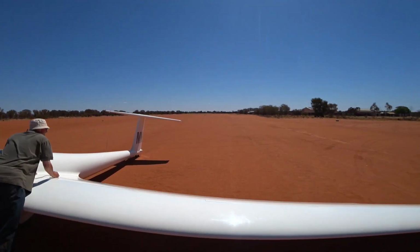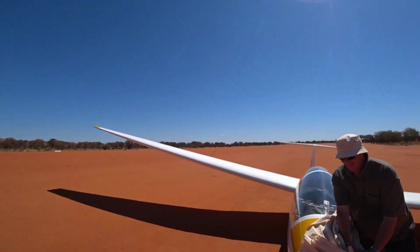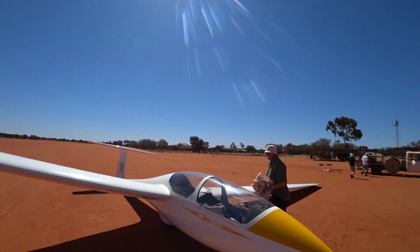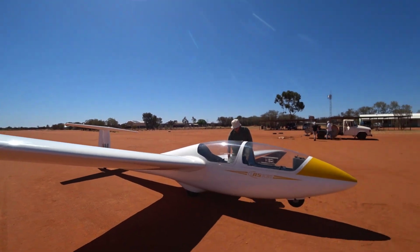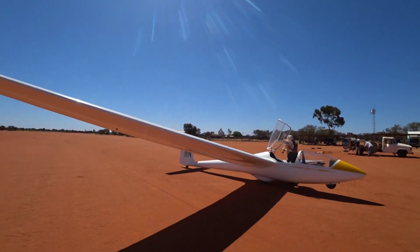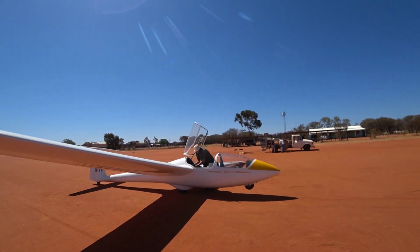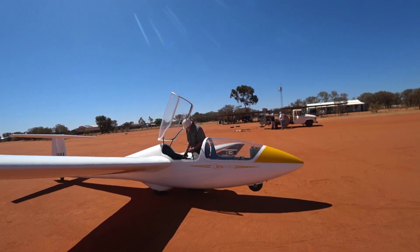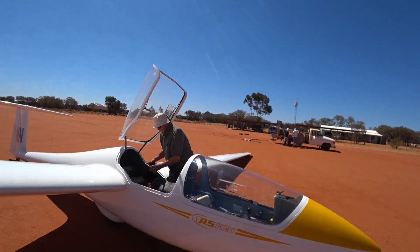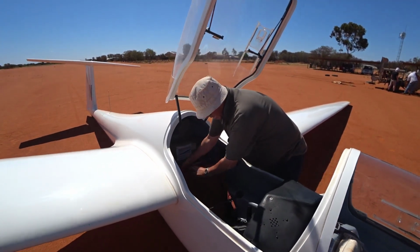All right, guys, this is what we're going up in, boys. This is Roger, our pilot. He's going to take us up on one of these bad boys. This is the ASK-21. Man, look at how big the wings are, mate. This thing's huge. Super gnarly. It's a trainer glider. This is what we train our pilots in.